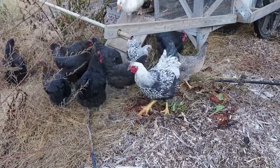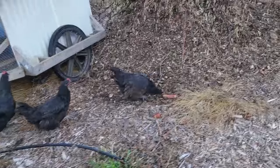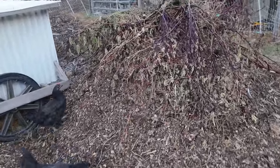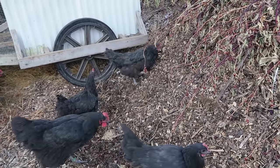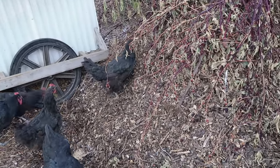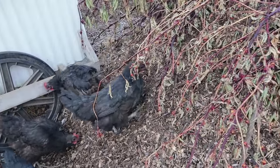I haven't fed them yet. I'll get it for you. I just want you to putz around on the compost a little bit. They'll have this a quarter leveled before the end of the day. Look at them getting the life out of there. There's food in there we don't even see.